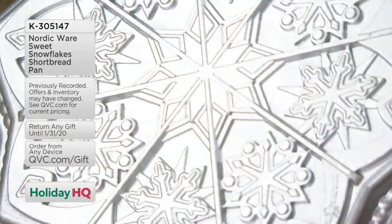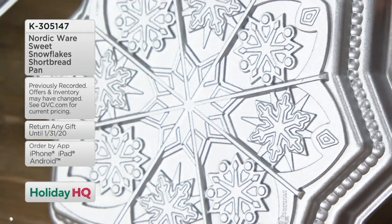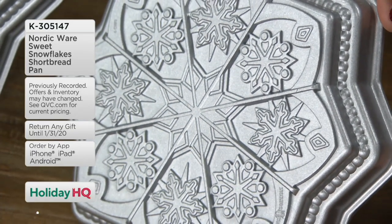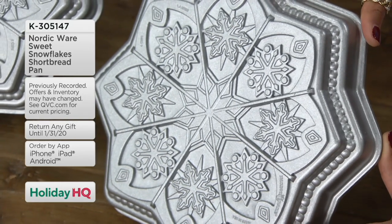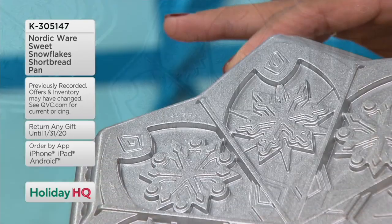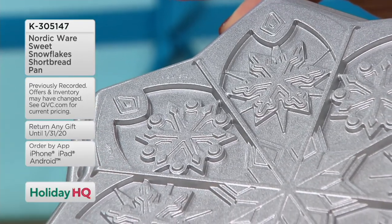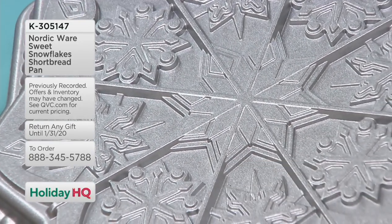This is unique, okay? I don't know if you've ever heard of Nordic Ware, but this is the sweet snowflake shortbread pan. Have you ever seen something with such intricate detail that you're going to bake in? It's unbelievable that it will actually produce the shape, detailed and crisp. I couldn't believe it. I actually had to Google and look for results because I was just like, I have to see how this works.